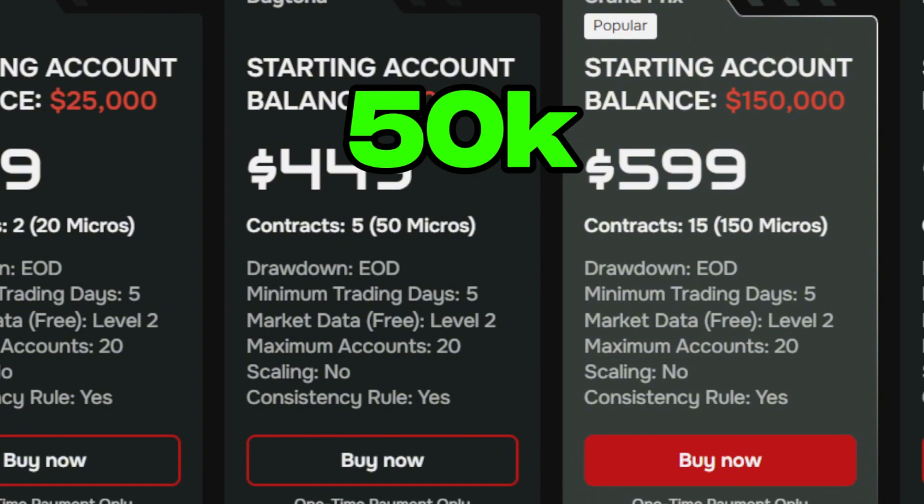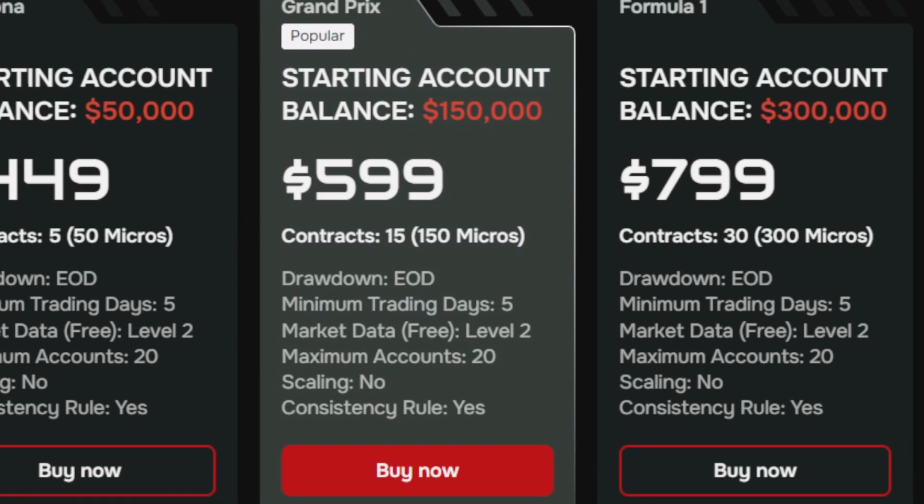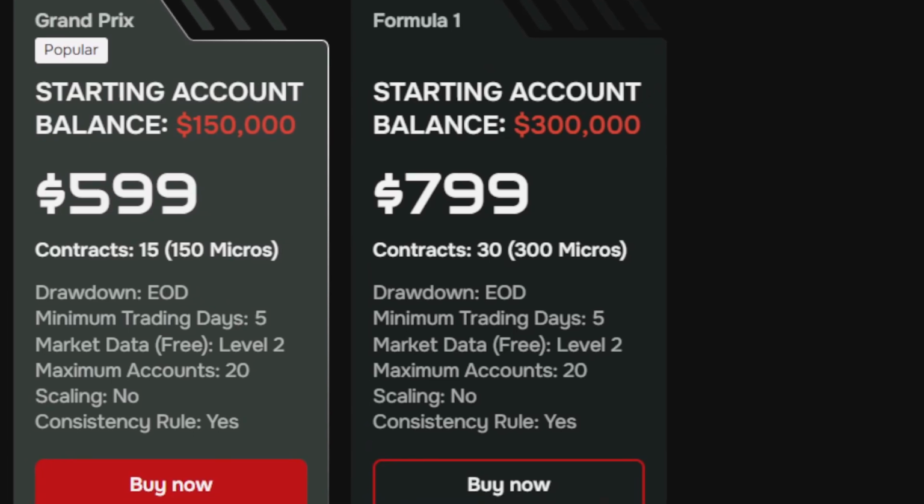They have other accounts as well. They have a 50K account for $449. Again, this is just one-time payment and it's instant funding. 5 contracts, end of day drawdown, right? Free level 2 data. They also have a Grand Prix account, which is $150,000. That is $600. 15 contracts, again, 20 accounts. And then they have the Formula 1, which is $800.